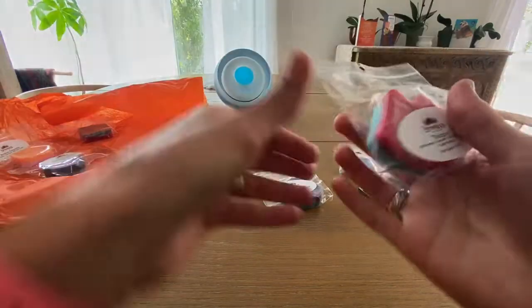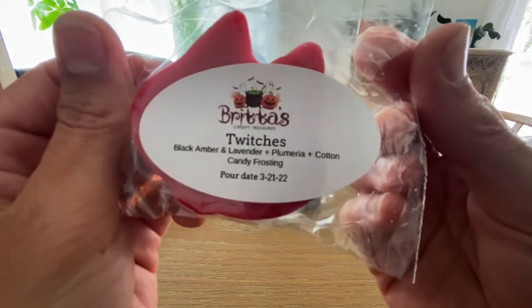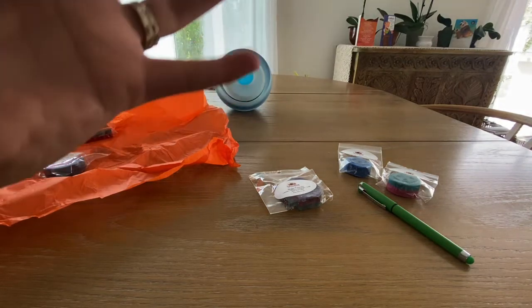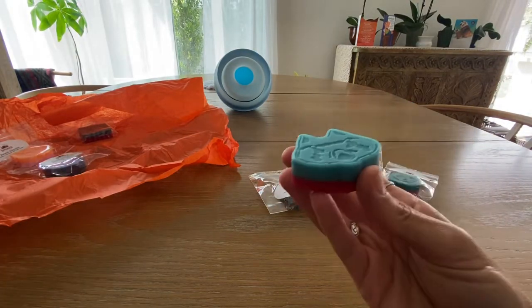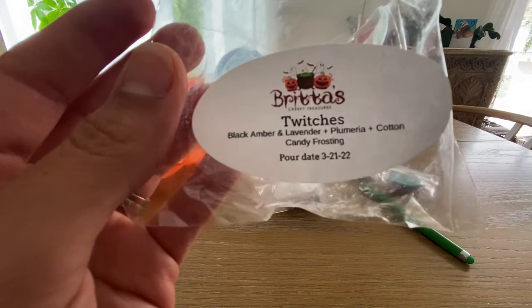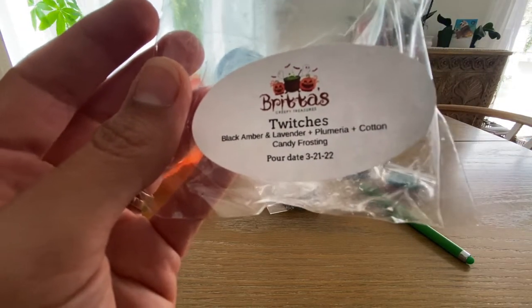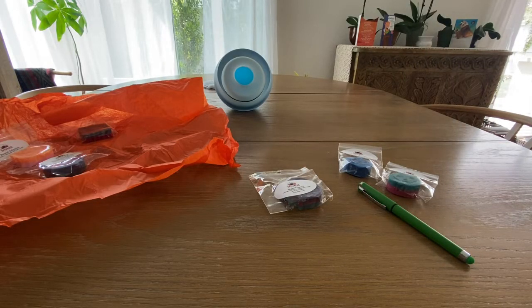And then we have Twinkies, or no, sorry, Twitches, which is black amber, lavender, plumeria, cotton candy frosting, same pour date in March, March 21st, 2022. It's kind of a kitty shape, two color, kind of looks like a kitty or like a wolf or something. And that's interesting because the plumeria and the candy frosting is like a floral candy. But the black amber and lavender almost give it a herbal vibe. So that'll be really interesting to melt. Let's see how that does. But it's pretty.